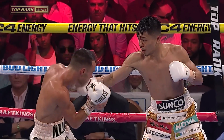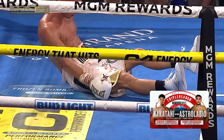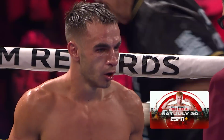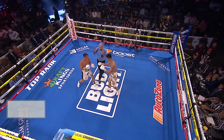Nakatani set it up off the jab. Nice stick right there. You see the jab? Do you see Moloney? He moved his head to the left to avoid the jab, but then he brought his head right back to the middle towards the left hand of Nakatani, getting caught right on the chin and set on his behind. Look at the damage that's done. Look at Moloney's face and his right eye.